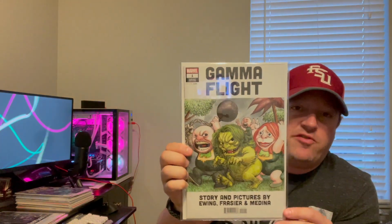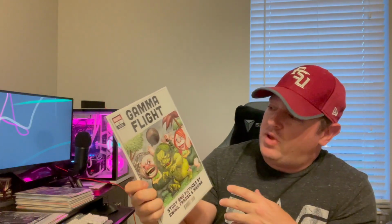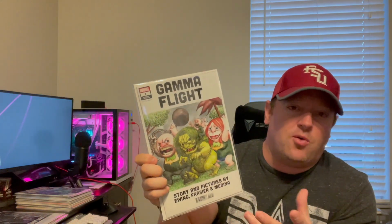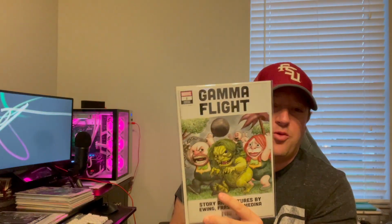And last but not least, this is the Gamma Flight #1 variant cover. I believe this is the 1 in 25. This is the homage to Where the Wild Things Are, I believe. It was a kid's book that I grew up with, and once I saw it, from nostalgia I wanted to grab it. I was lucky enough to get a copy. This book is not cheap. I had to snag this one for $35, and I believe it's going for somewhere between $40 and $50 right now for a 1 in 25. There is a 1 in 50, but in my opinion, the 1 in 25 is a lot nicer looking book.